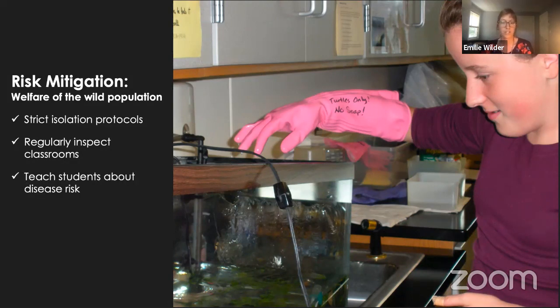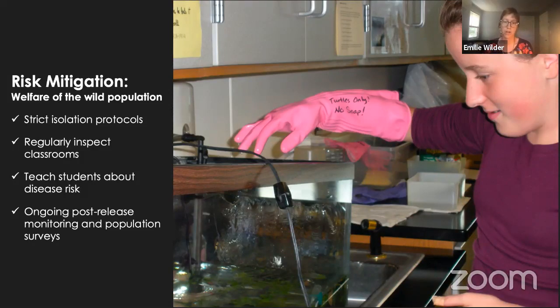We also teach our students about disease risk. We explain to them things like how dumping your unwanted goldfish into the local pond can create invasive species or make native animals sick. And finally, like I said, we're conducting a lot of that post-release monitoring and field work in the wild population to keep tabs on the wild population and make sure that things are going well.